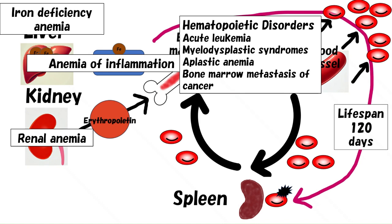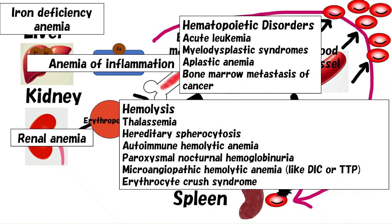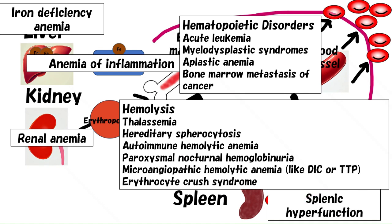But sometimes, red blood cells break down too soon. That's called hemolytic anemia. It can happen in conditions like thalassemia, hereditary spherocytosis, autoimmune hemolytic anemia, paroxysmal nocturnal hemoglobinuria, microangiopathic hemolytic anemia like DIC or TTP, erythrocyte crush syndrome. Also, if too much blood is flowing into the spleen, it might start breaking down red blood cells more than it should. That's called hypersplenism.